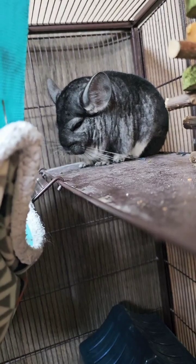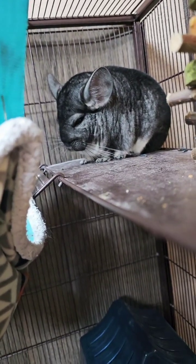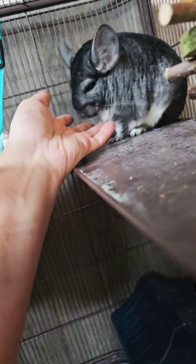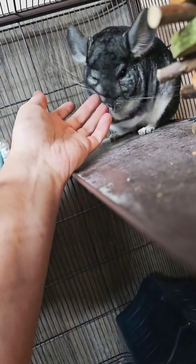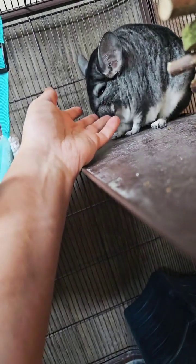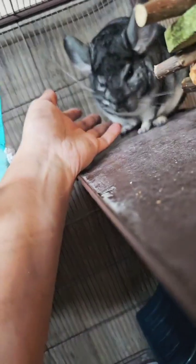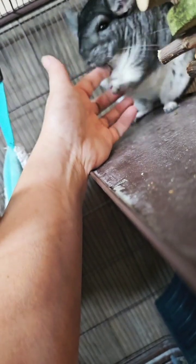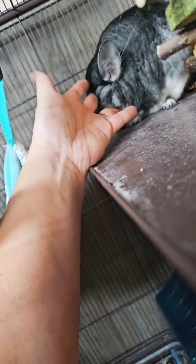All right, I'm going to pet you one more time and then leave you alone. There you go. See, we made some progress. Look at you. Took a scratch. Look, see? Hi, baby. And then she swats me, but she never bites me, guys. And then she runs to her corner.